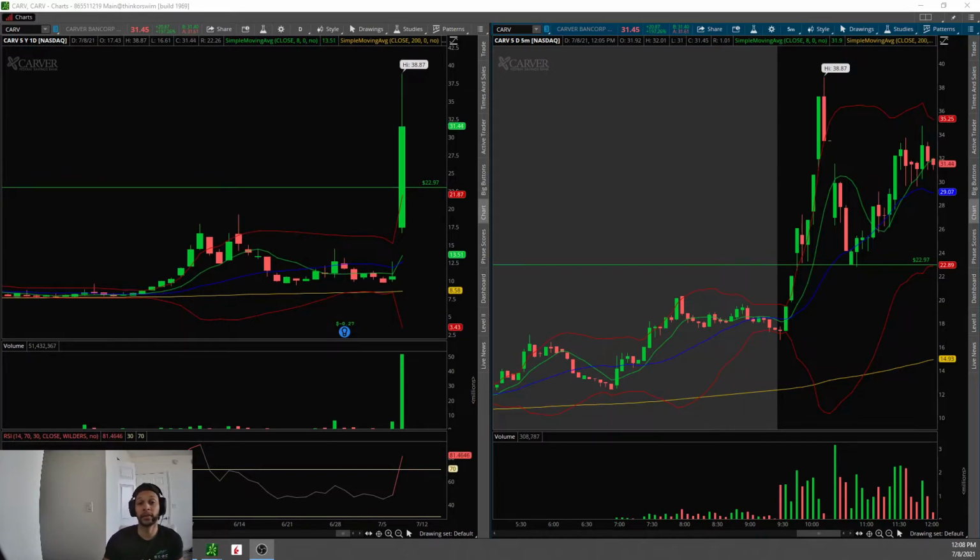We also had some small cap names really having a lot of juice today, specifically CARV and DBGI. Those were two of the main names we were watching right out of the gates. And our trade of the day is actually going to go to CARV.